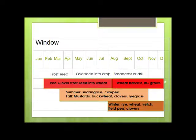Red clover into wheat, wheat harvest, red clover keeps growing. We keep talking about this one because red clover can then go for an entire season, and then we terminate it next March. So you can really get either a hay crop or a really good legume shot if that's what you need to rehabilitate your soil.